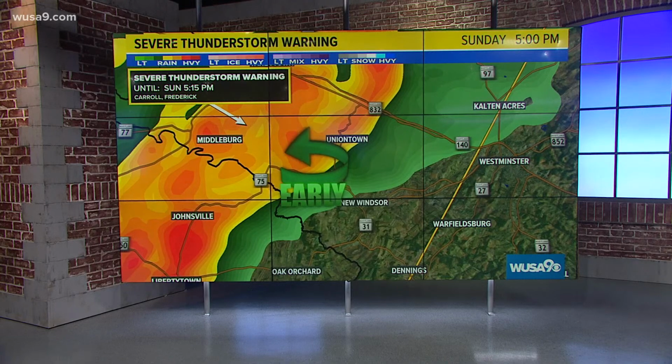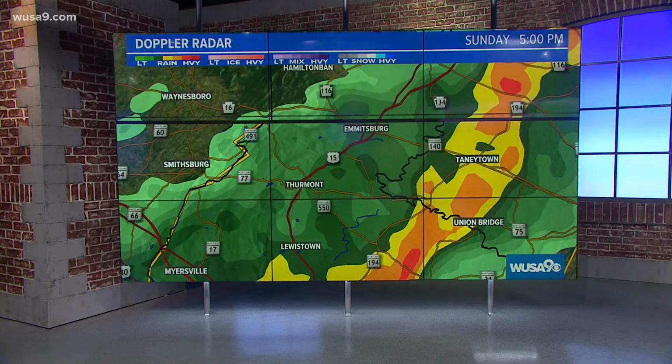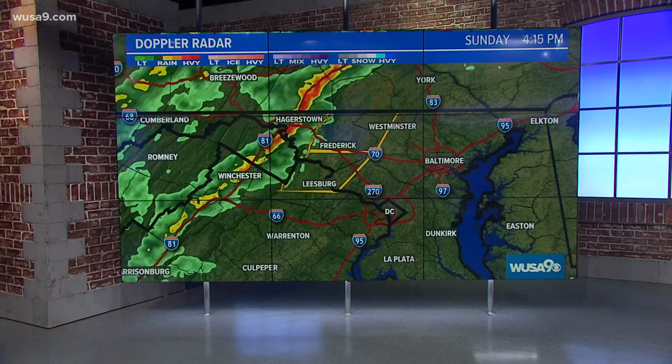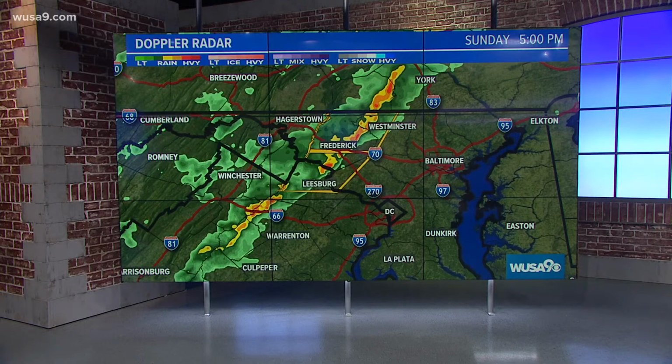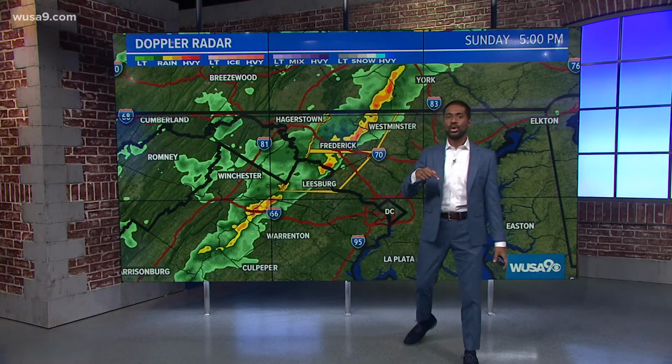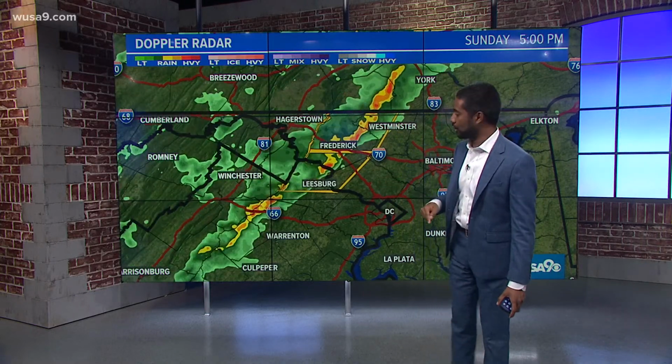In the meantime, we'll take you back to the wide view here so you can see as this line of thunderstorms continues to move into Metro Washington. This is all associated with a cold front that is moving through the area over the next few hours. And that cold front is producing these thunderstorms. That's what's giving us that final lift to bring some of that warm, moist air up into the atmosphere, and then it curls around and it could rotate just a little bit. And that's what's creating some of the potential tornadic situation developing across the area here.